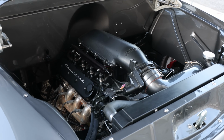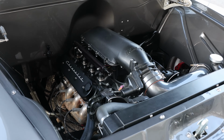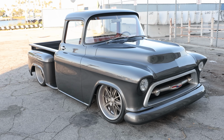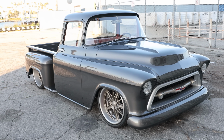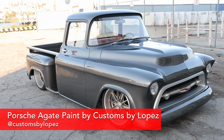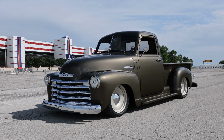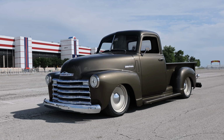Under the hood is an LS2 engine, and inside the cab is custom upholstery by SoCal Rods. Refreshing the overall look is a coating of Porsche Agate paint laid down by Customs by Lopez to make this truck a real looker. When it comes to Americana, trucks of the mid-century are as iconic as it gets.